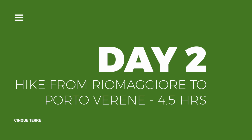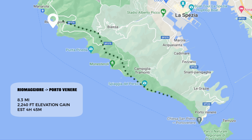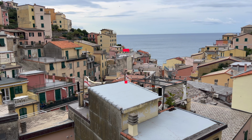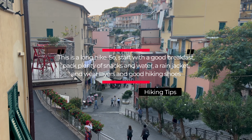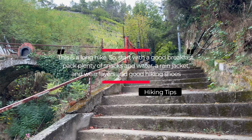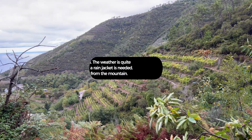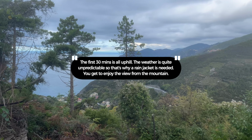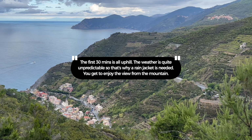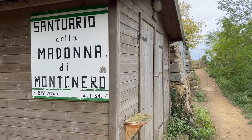So just brace yourself guys, for day 2 it's going to be quite a long hike. It's about 4.5 to 5 hours. We are going to go from Riomaggiore all the way down to Porto Venere. However, just realize that this hike is going to be so worth it because it is incredibly beautiful. And also remember that the first 30 minutes are all uphill, and the weather is quite unpredictable, so make sure to bring your rain jacket.